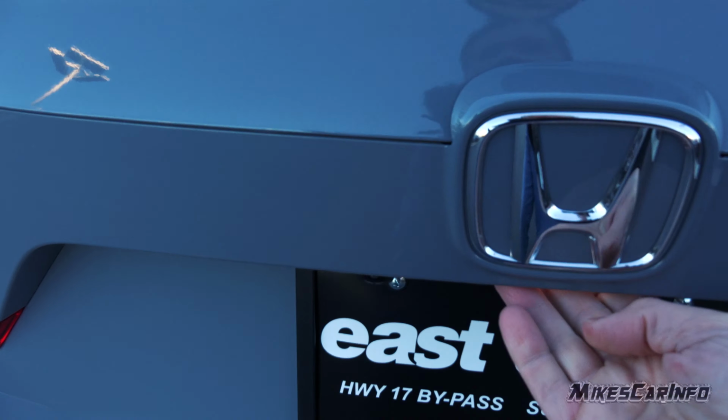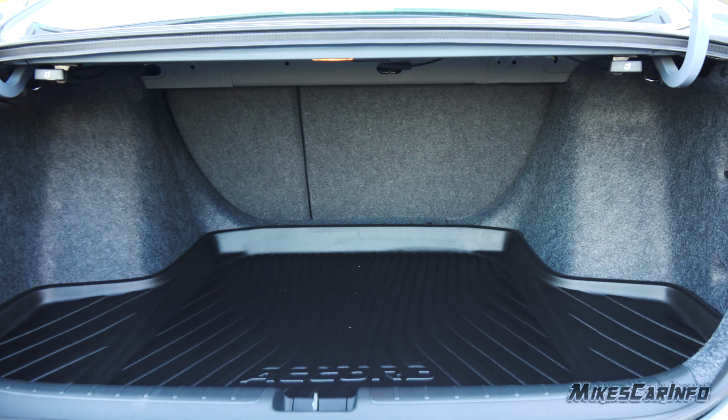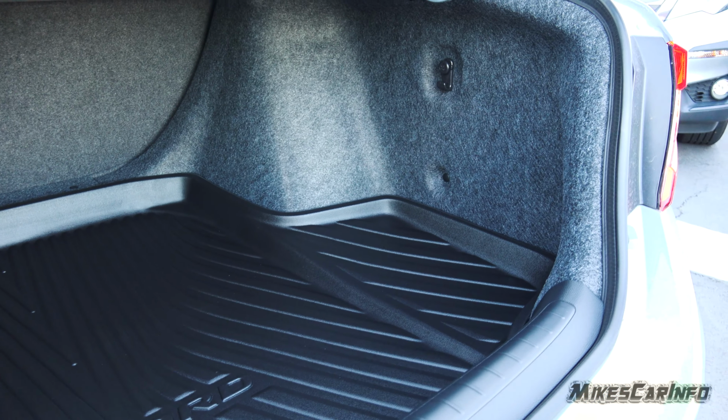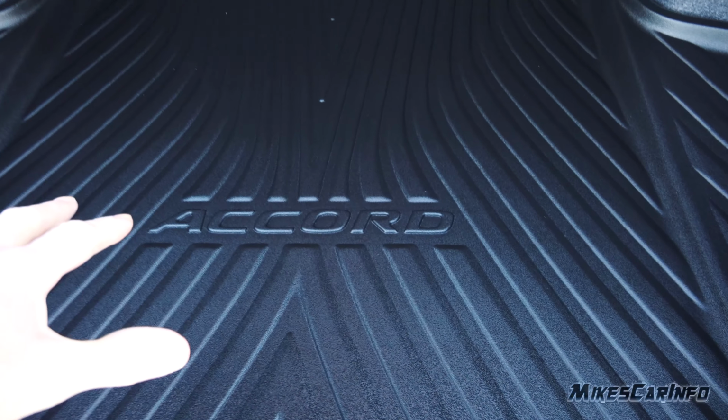Now the trunk area, really nice. Wide open space back here. Seats fold down to a 60-40 split, so you can add to your cargo space while still maintaining passenger space. There is a bag holder here, as well as that side. Under the floor is the spare tire and tools.